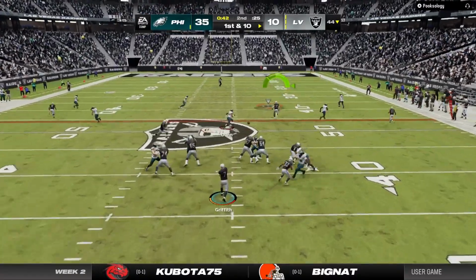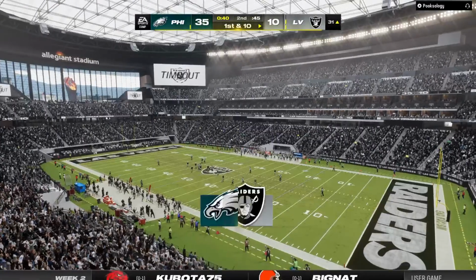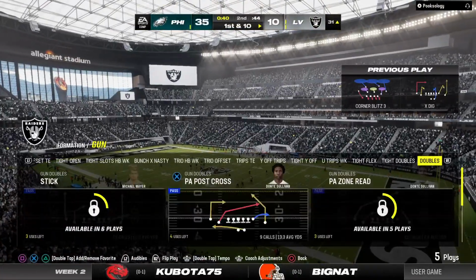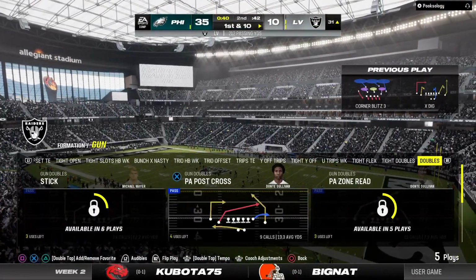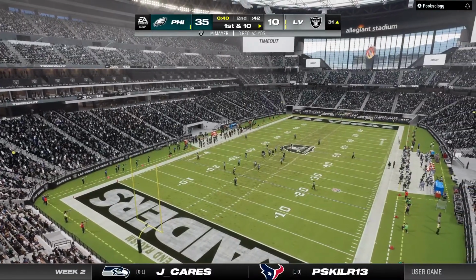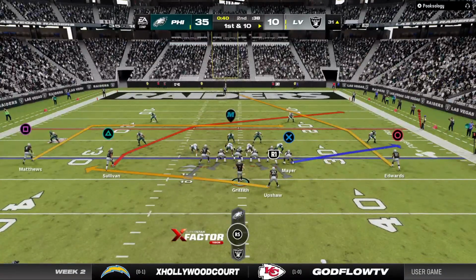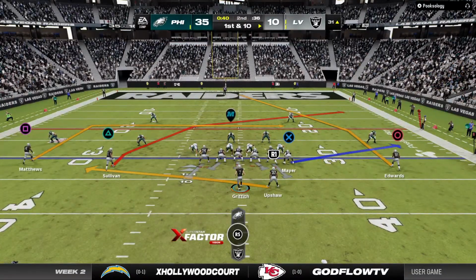Again, he'll drop to throw. Gets it downfield to Mayer. And he takes this one down almost all the way to the 30. The Raiders going to use one of their timeouts as they'll stop it with 40 seconds remaining in this first half. Line of scrimmage, the 31 now on 1st and 10.